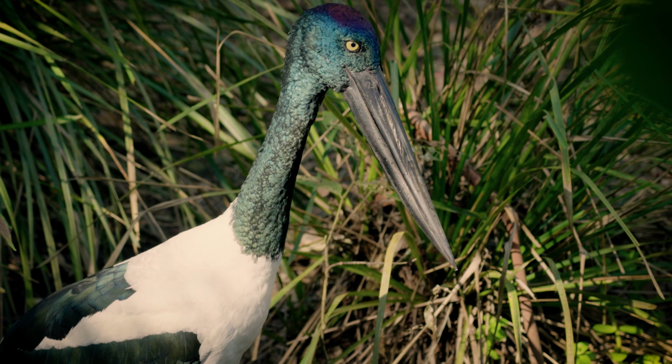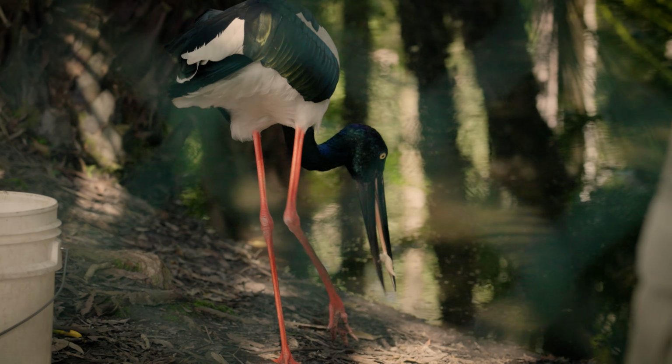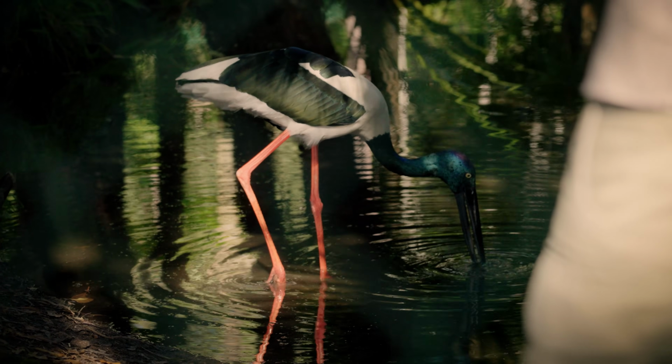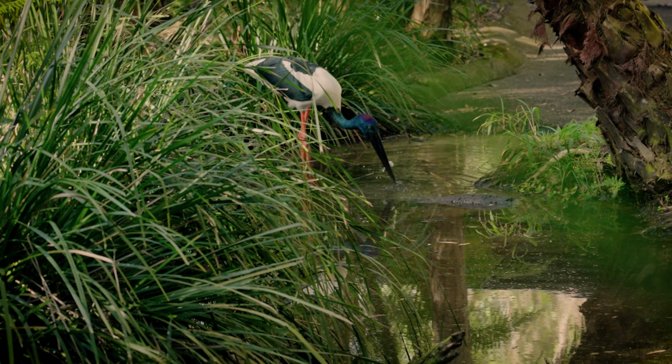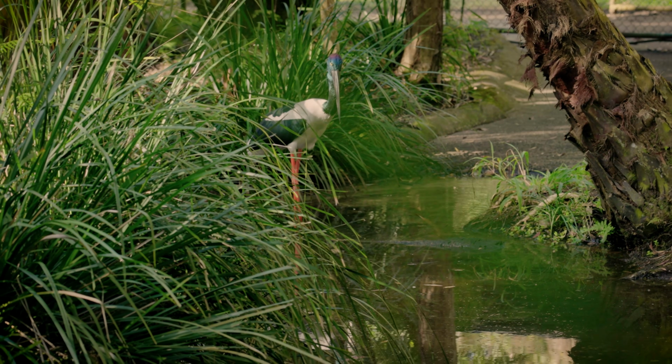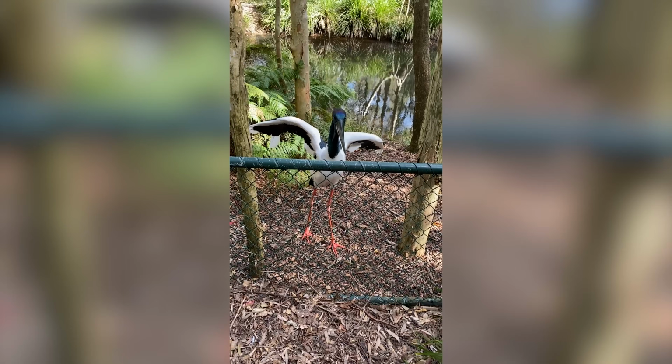Our Jabaroos eat primarily fish and crustaceans, occasionally eels. They are carnivorous birds, which technically means they're a bird of prey, which is a cool fact about them, even though they don't have the typical raptor characteristics. They use that really long, strong beak to crush up their food as well. They don't actually have voice boxes, which is a key defining characteristic that separates storks from cranes. A really cool way that they communicate is using the chattering of their beak and the flapping of their wings.